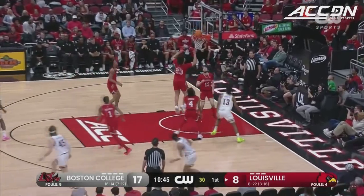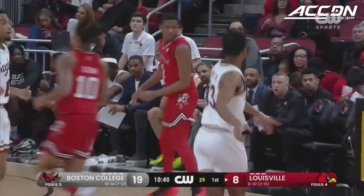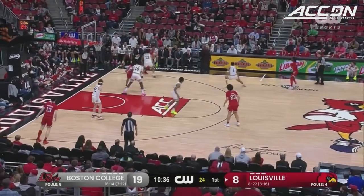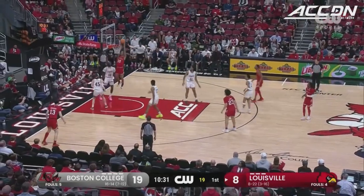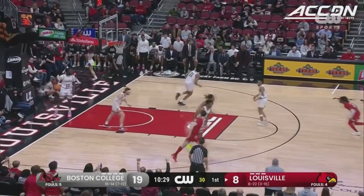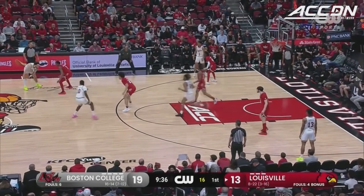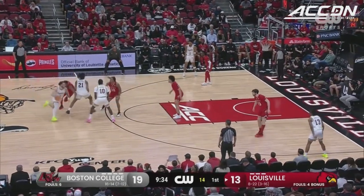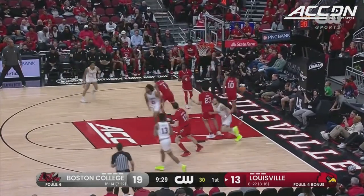McLaughlin, nice backdoor pass. Around and in for Donald Hand Jr. Realized that Hand had gotten past his man and put it right where he needed it. All the way, baseline. Caleb Glenn throws it in. Your game will open up a lot easier because now you've got everyone else going, and the defense can't focus in on you. See the penetration and the finish by Jaden Zachary.